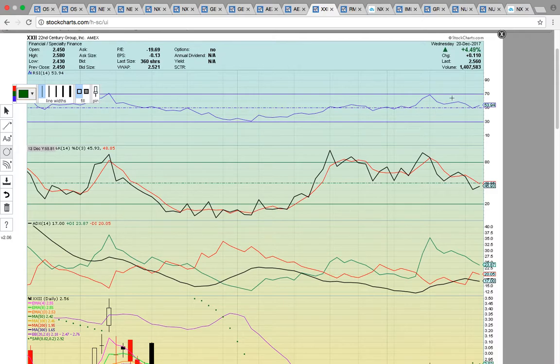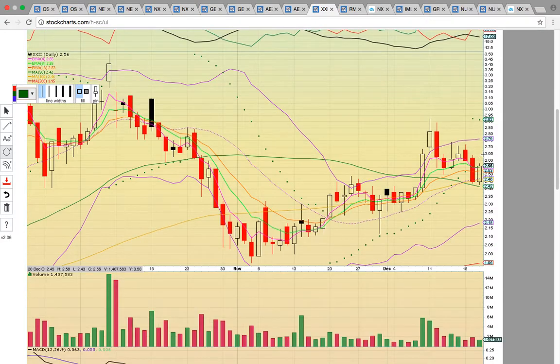Okay, let's look at XXII. This is a marijuana sector play. Closed up 5% today. It wasn't a super sexy move, but it was a nice bounce. It's in the bull zone on RSI at 53. You want to see that get back above 50.